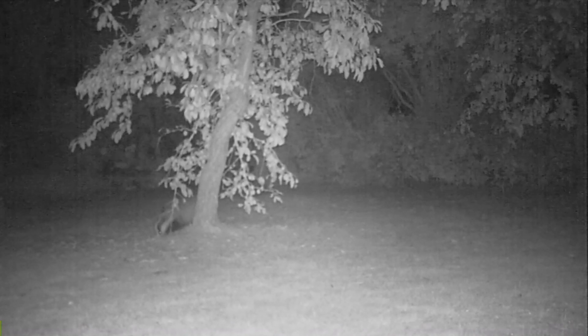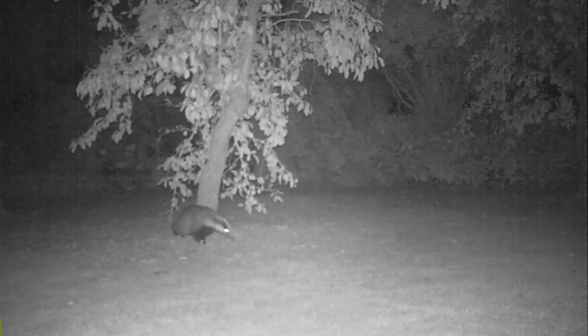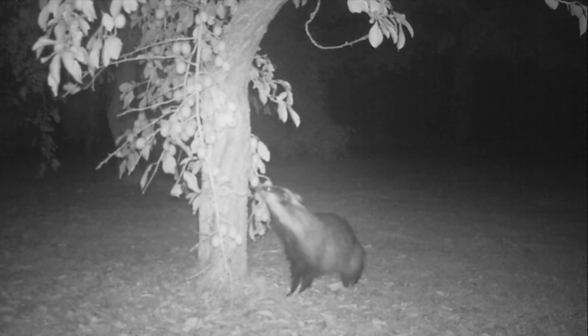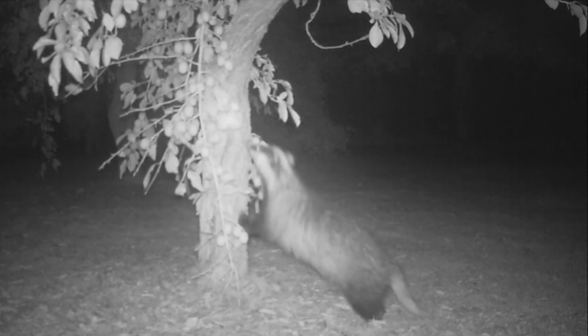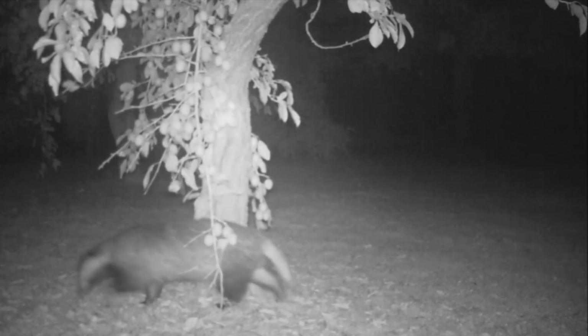Badgers are the UK's largest living land predator, weighing roughly 8 to 12 kilograms. Their diet consists mainly of small mammals, birds' eggs, worms, and fruit. This one seems to have taken a liking to the plum tree. It's handy when the fruit grows so low. When there's so much on offer, you can definitely be picky. But you can bet with a buffet like this, news will get around.